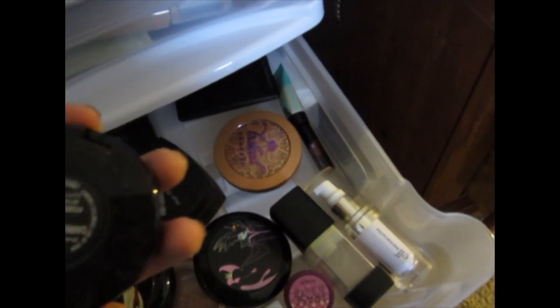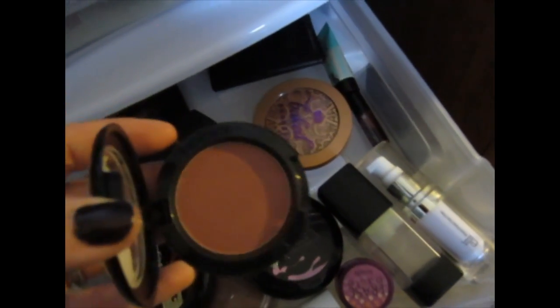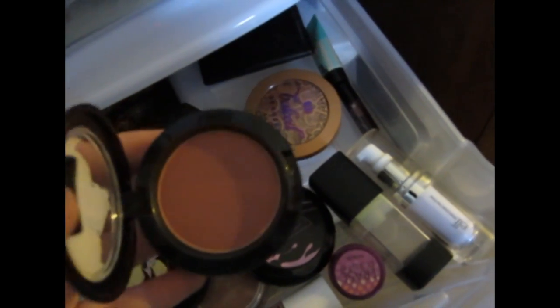And then I have Darkly My Dear, which this is an actual blush. If I can get it open. And that's kind of a deeper pinky peach. And this is an actual blush, so it's not as sheer.